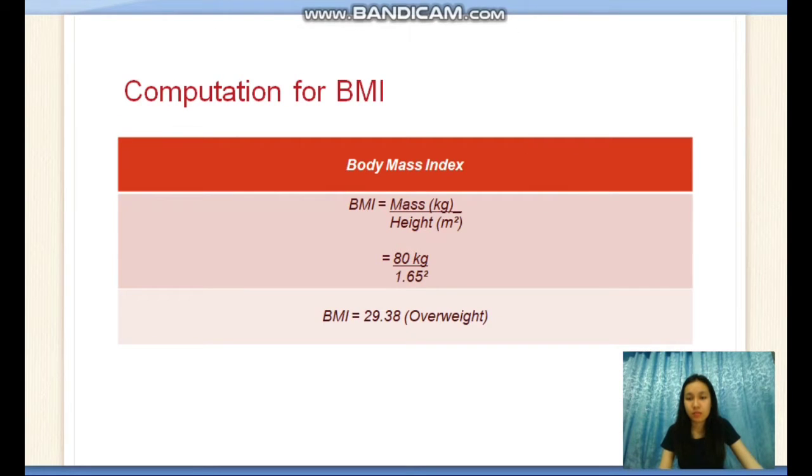So this is the formula for the BMI. We have mass in kg over height in m squared. So the total BMI again of our client is 29.38, which indicates that he is overweight.